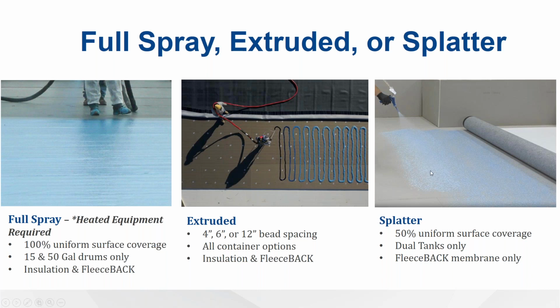Basically, you're splattering that adhesive onto the substrate, and we just say 50% coverage of the substrate is sufficient with that method. We used to say 85, we actually reduced it, it is now 50. So just to make that point, I would contact our project analysts or our design and review team if you ever want to use this method. There's a lot of variables on when it can be acceptable, but it does have some benefits.